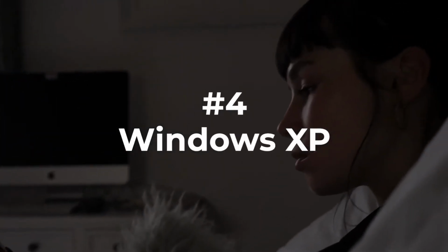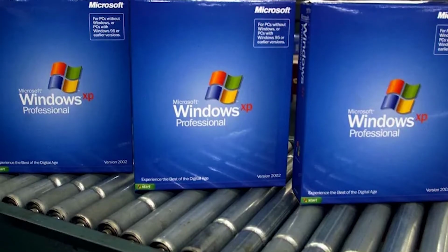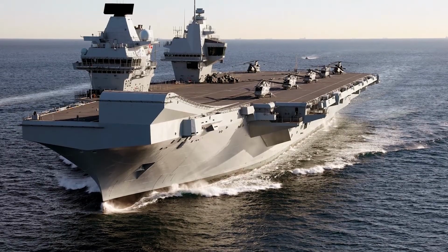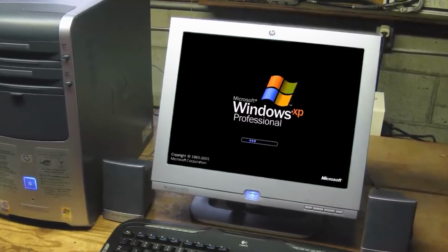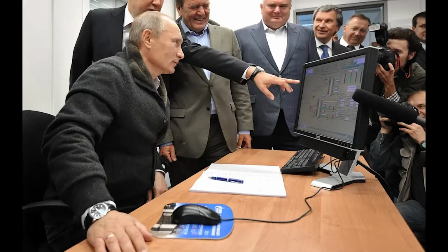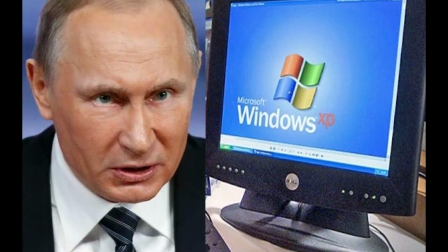4. Windows XP. The world has gone through multiple Windows iterations, yet Windows XP refuses to die. In 2017, the internet went agog with reports that Britain's warship, the HMS Queen Elizabeth, runs on Windows XP. This was promptly disputed in a report from the UK Defense Journal. In 2019, Windows XP again made waves when publications circulated a story from Russian site Open Media that President Vladimir Putin allegedly uses the obsolete OS.